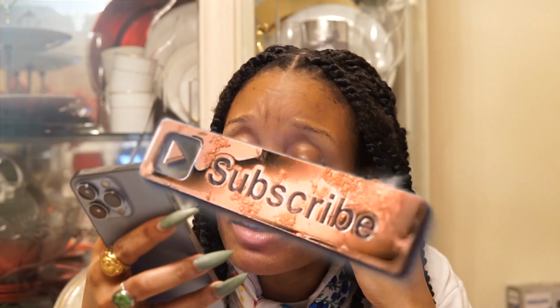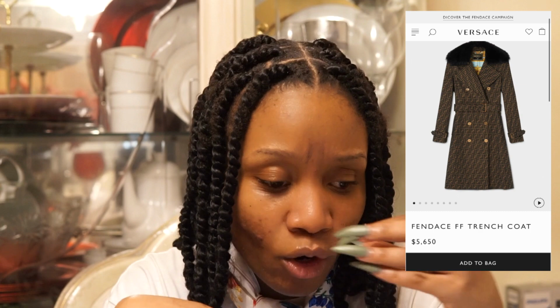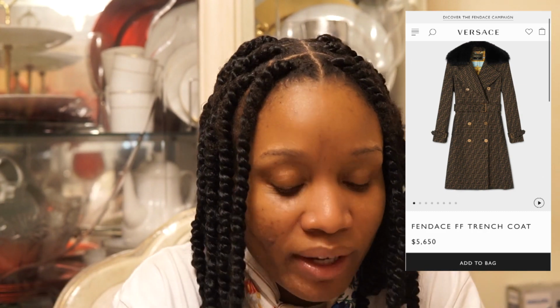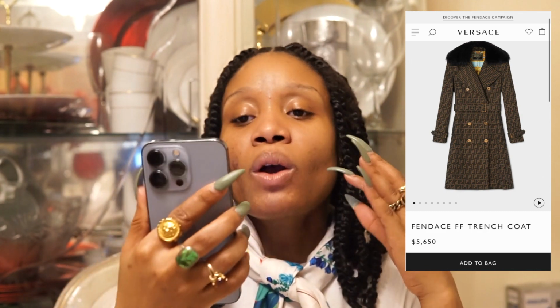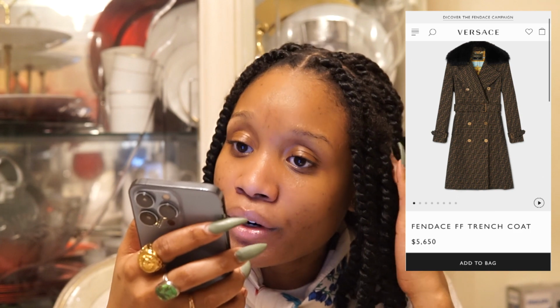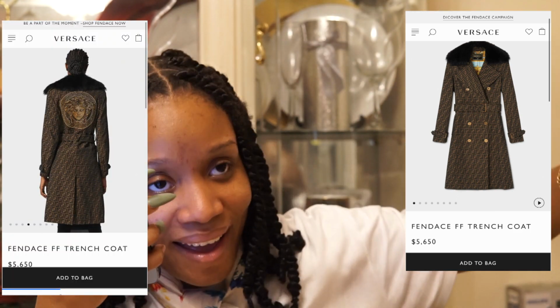Next piece I'm going to talk about is the Fendace FF trench coat. And one thing about Fendi, they're going to incorporate a trench coat, because I feel like I've always seen a trench coat incorporated in any season that they do. They just revamp it and redo it. So with this one, you guys can see, it says Fendace F. It has the Zucca print all over it with the fur collar. And then in the back of it, it has the Medusa head.